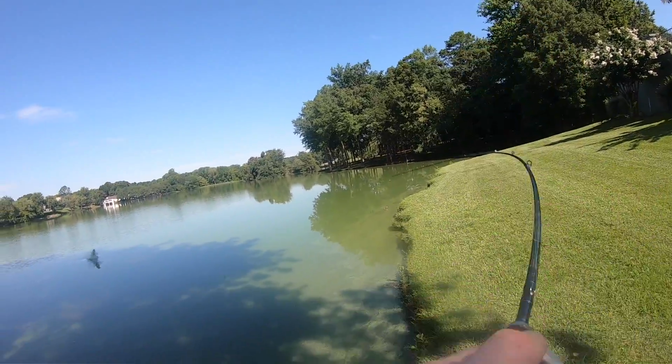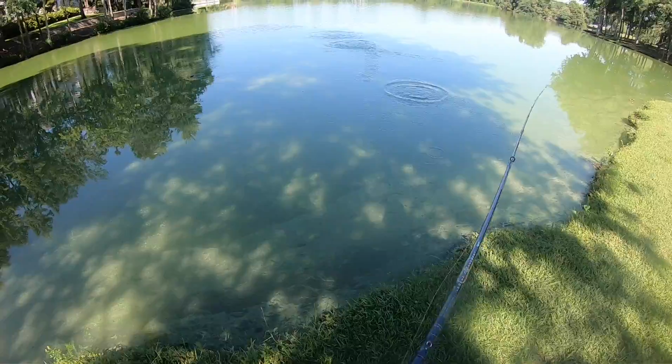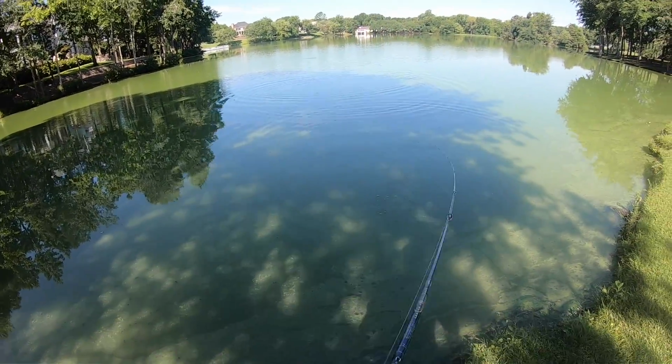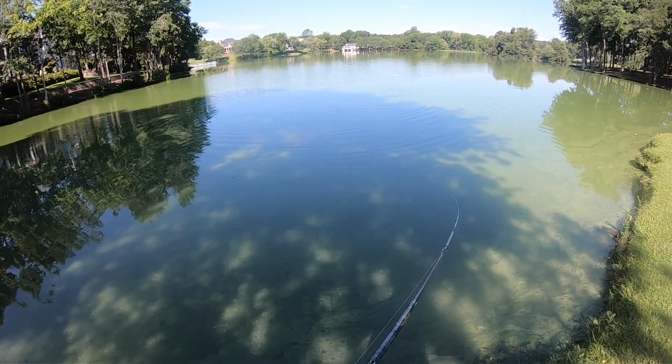Oh, fish on. Oh no, that was a nice 2.5, 3 pounder. Oh, he came up and spit it right off that deep structure right there. I didn't think that was a fish at first. They just bounced off that rock weird. Oh, are we snagged again? Oh, come on. Come off of it.